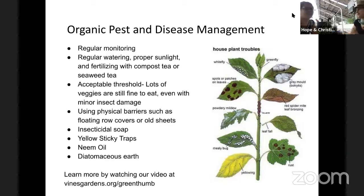The truth is that the more diverse what you're planting is, and the more care you give to it, the less likely it is that you're going to wind up seeing any of these pests. If you want to watch these videos, go to vinesgardens.org/green thumb, and we'll take a deep dive there.